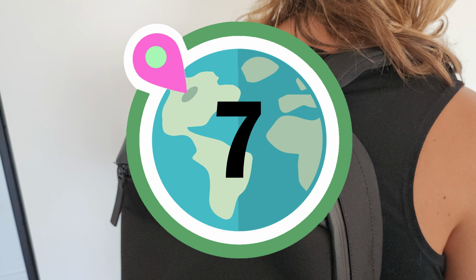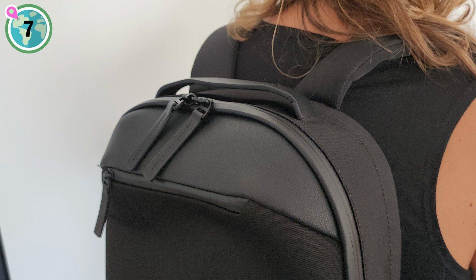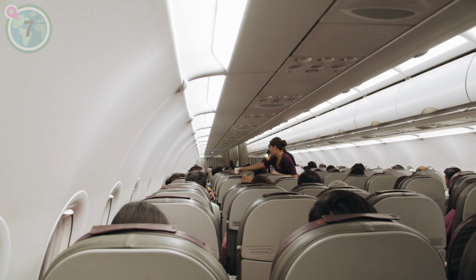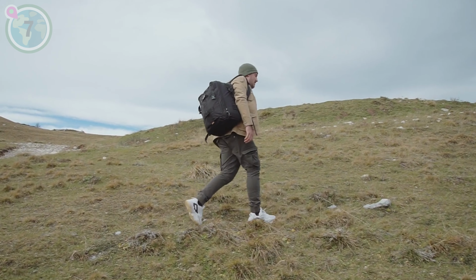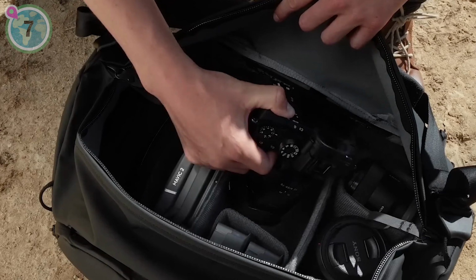Next, at number 7, we highly recommend investing in a durable and spacious carry-on bag that meets airline cabin requirements. There's nothing worse than a bag breaking during your travels. Ensure your bag is reliable and roomy enough for all your items.